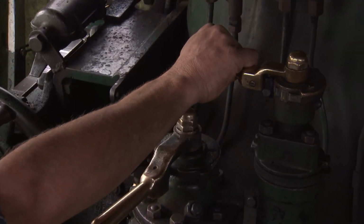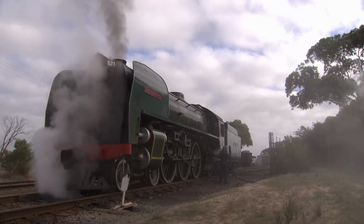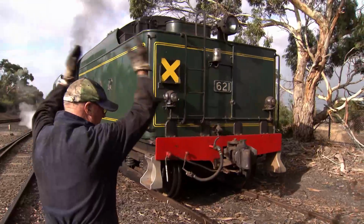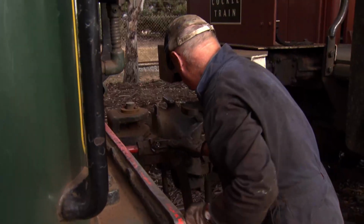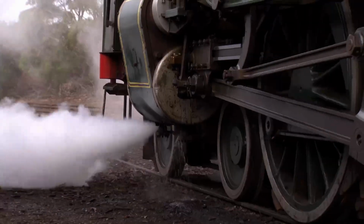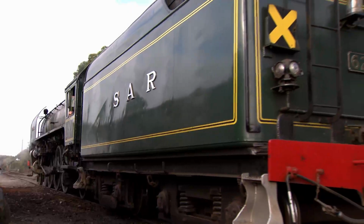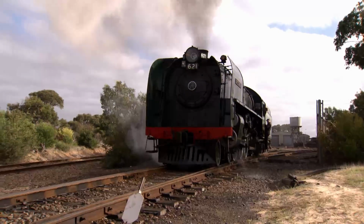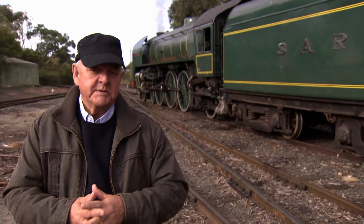After all of John's hard work, it looks like we're getting up a good head of steam. We're all set to go, just need to reverse back and hook up the carriages. John and Peter have it all under control. It's amazing what goes on behind the scenes to get this beautiful train ready to pick up its passengers.